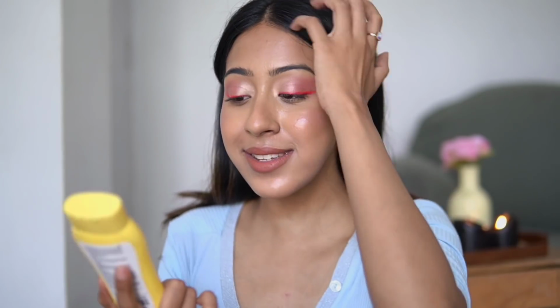I mean, this shade, the formula, it's like 10 on 10. So next, let's come to a body product, a body sunscreen that I have been loving. I have been wearing this almost every single day. Like, I cannot put this down. So this is the Good Vibes Nourishing Sunscreen Lotion.